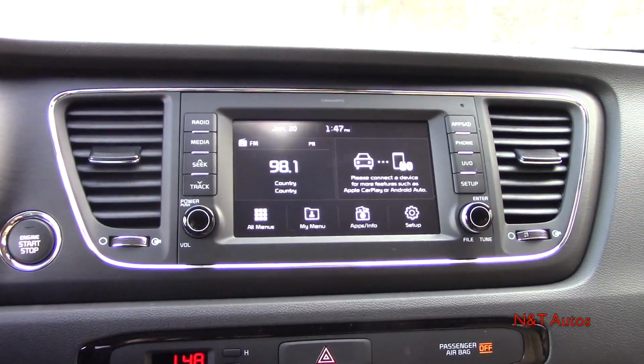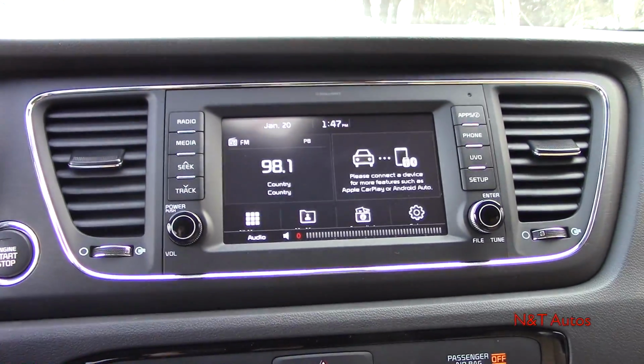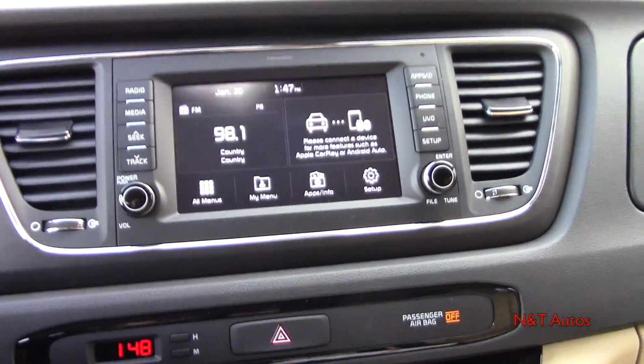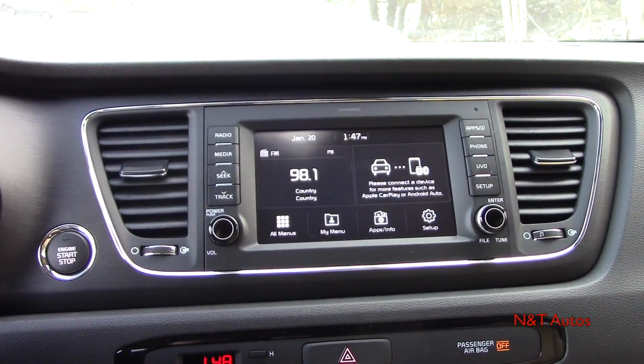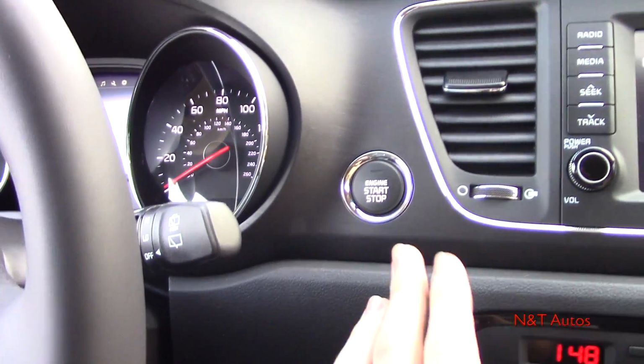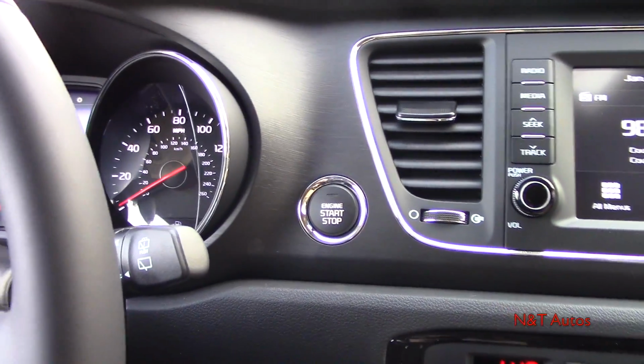Now surrounding the screen you have a couple of air vents. Obviously your volume knob, power, your tune knob is over there too. You also have some nice chrome surrounds, which is pretty neat. So there's the push button start, or the push button I guess you could say, right there.